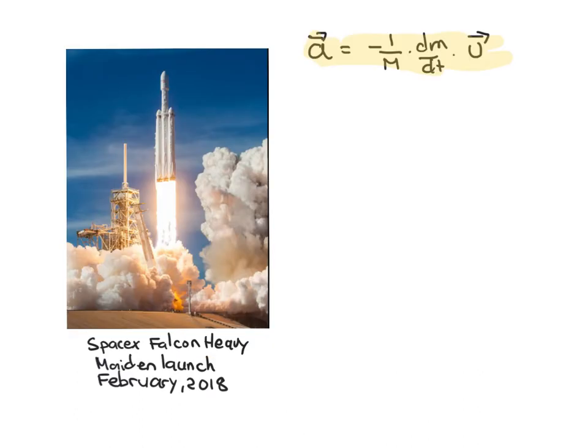This is a picture of the SpaceX Falcon Heavy maiden launch just about 2 years ago, February 2018. And this rocket is really a beast. This is an early prototype of the rocket that SpaceX proposes to use to get to Mars. And when it's sitting on the launch pad, the mass of this rocket is a staggering 1.6 times 10 to the sixth kilograms, 1.6 million kilograms.